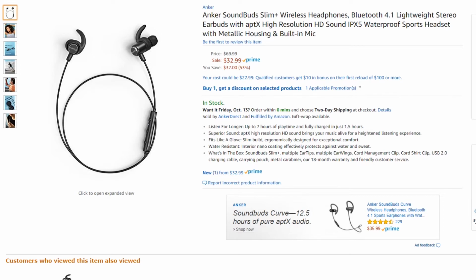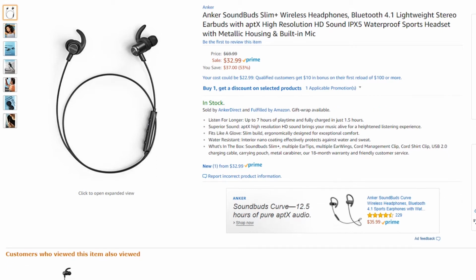Getting wireless headphones really changed the way I traveled. I always say this: if you are still using wired headphones, I would highly suggest investing in some Bluetooth headphones. They definitely change the game, make it so much more comfortable when you travel, and are just a nice way to listen to music if you're out for a walk or anywhere you're traveling, headed on the subway or whatever you're doing. Wireless headphones definitely change the game, and these are a great pair for a great price.